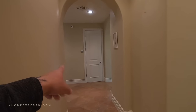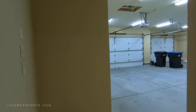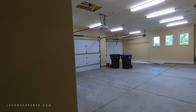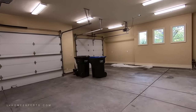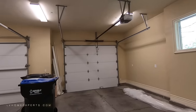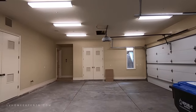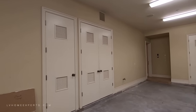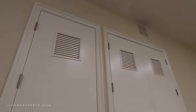So that's where we came from. Let's see if we go down this way is the garage, right? And also the kitchen. So coming through here, we have the 5-car garage. Okay, so now we have the 5-car garage here. Love the fact that this garage does have some windows. I definitely would epoxy this for sure. It looks like we do have a couple cutouts for a reason. Not too sure why.